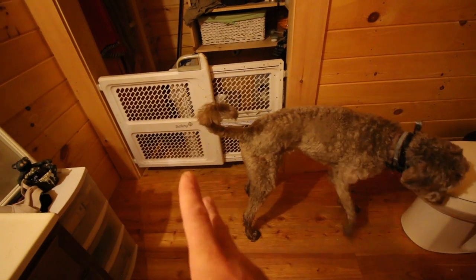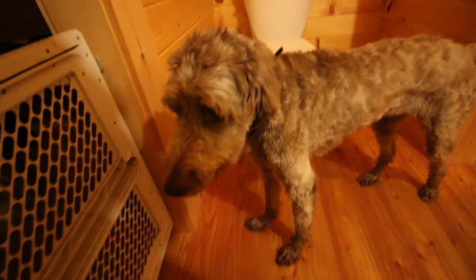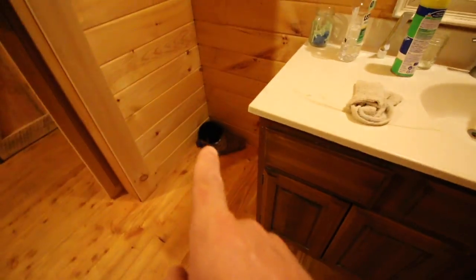Then we got our gate area set up in our bathroom closet, high enough up off the ground so he can get under there, use his kitty litter. And he's got his food and water in here and a bed. If he needs to get away from this lady, he can. And he loves it right there in the corner.